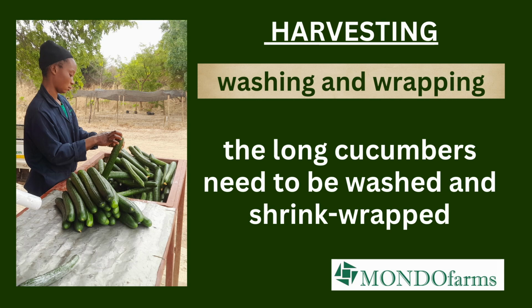With high-value vegetable crops like long cucumbers, you can't just take them to market. You've got to do something to them and present them to the off-takers in a way that they will be pleased with and the customers will be able to buy. So as we prepare them here on the farm, we don't have a full-time wash house. That will be coming very soon for us here at Mondo Farms. But we've been able to set up an elementary system where we give them a very quick wash, and then we do some shrink wrapping before placing them in the crates.